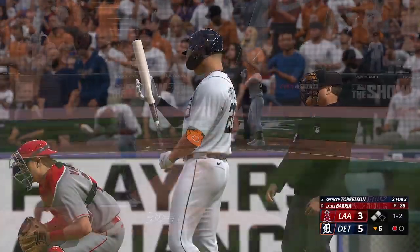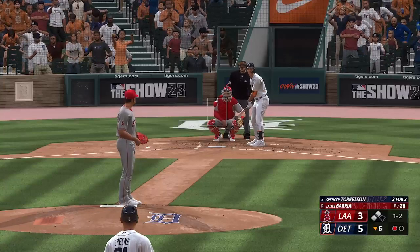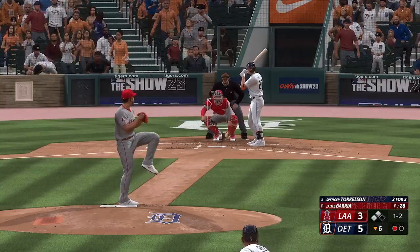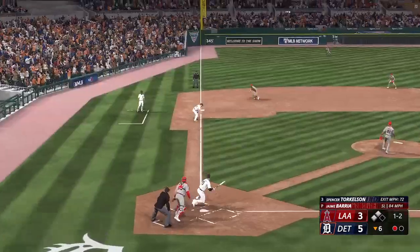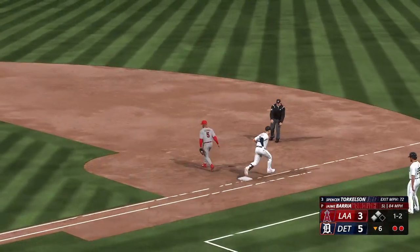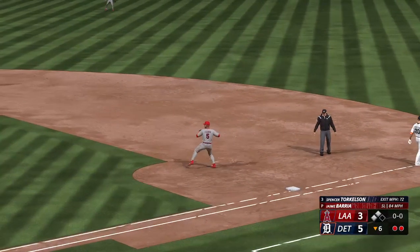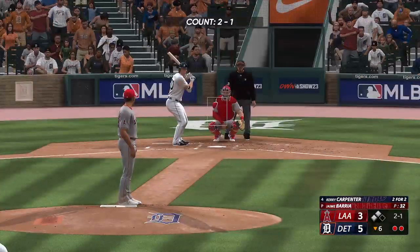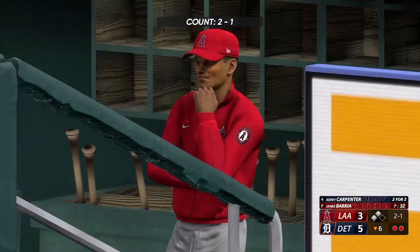The Tigers selected Spencer Torkelson number one overall in 2020 out of Arizona State, and he rocketed through their farm system, made it to Triple-A in his first pro season. Slings it across, and they get Torkelson for the out. Up next for the Tigers, Kerry Carpenter up now for the Tigers.